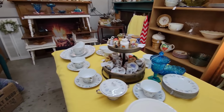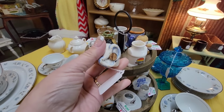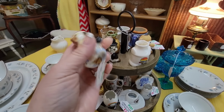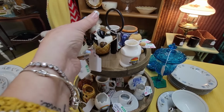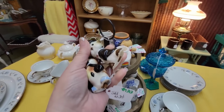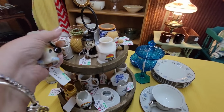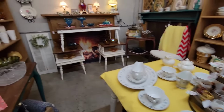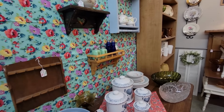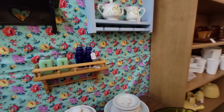Oh my goodness, look at these little goobers smoking their pipes. Little owls sold as a set for $4. They're so fun. I have so many salt and pepper shakers, so I'm trying to stick to just buying ones that I feel in my soul. You don't see those every day, but I like those and I'm not feeling them in my soul.